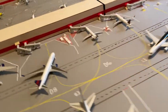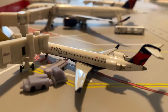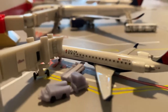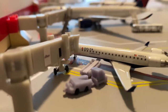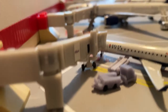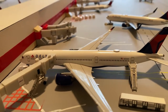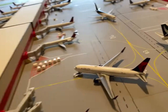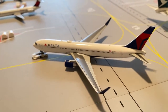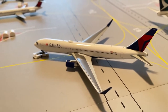Moving this way. There's my beanbag in the background. Anyways, here we have this Delta CRJ 700ER. He is getting his bags on for a flight out to Evansville. Next, we have this Delta A350-900 getting passengers on for a flight out to Seoul. Next, we have this Delta 767-300ER. He is getting pushed back for a flight out to Barcelona.